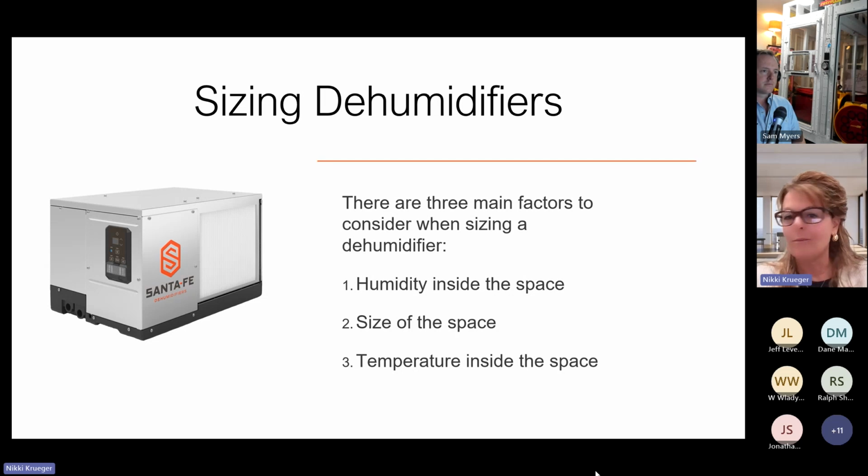So sizing dehumidifiers is a question that we get all the time, and it can be based on a lot of things. How well was it closed up? The size of the space. Temperature also affects what that relative humidity is. That's why dew point is really important to understand versus just relative humidity, because relative humidity is always based on the temperature. You can have a high temperature with what looks like a lower relative humidity, but the dew point still might be high.